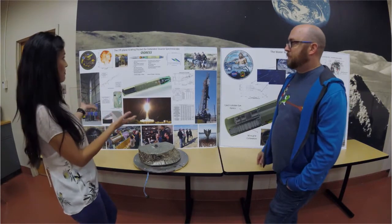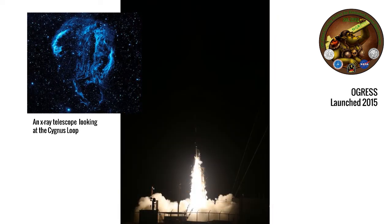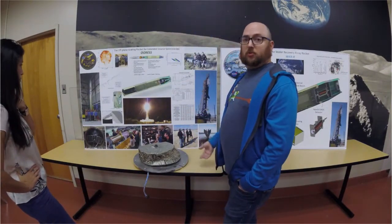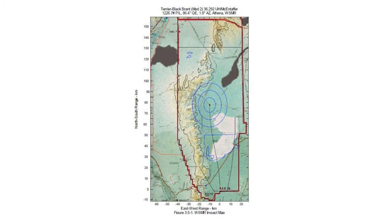This is the Ogress payload. That's right, and this flew in 2015. This rocket launched in White Sands, New Mexico. This picture may be hard to see, but White Sands, New Mexico has a giant missile range. It's owned by the Navy and the Air Force. It's absolutely massive. It's almost 150 kilometers long, and almost 80 kilometers wide. So it's a huge amount of space. It's closed to the public, and they use it for all sorts of stuff.